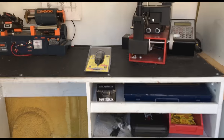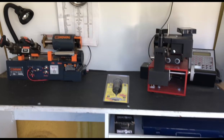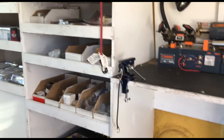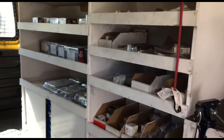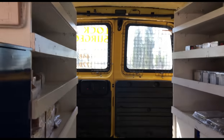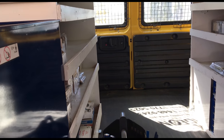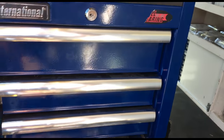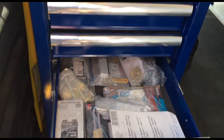Little bit about our truck here. High-tech key cutting machines. We've got all the pinning equipment and tools to make sure we can do repairs on site. We have hundreds of different components within the truck to help with making sure that we can make a repair without running around and picking different things up. We can do it on site at the time we're on site.